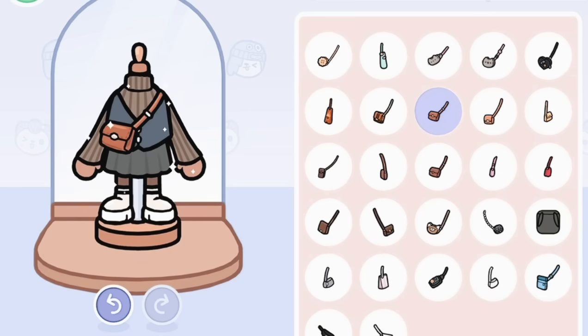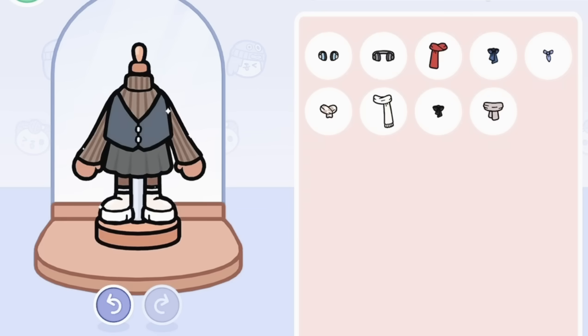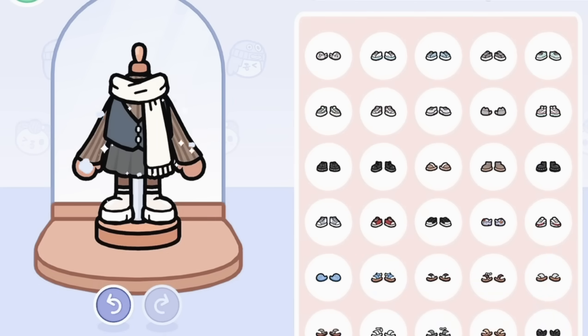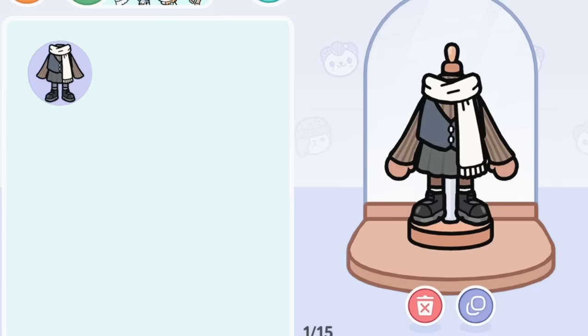Does this look... You know what? Let's just not add a bag. That looks really, really cute. You can also add some gloves. But I think I'm gonna actually switch the shoes to this. I do quite like that outfit, so let's save that one.